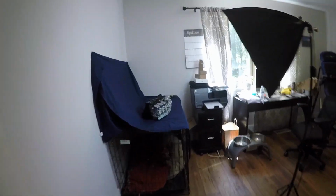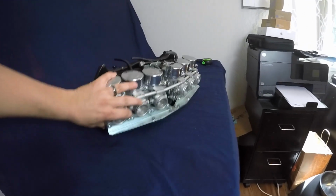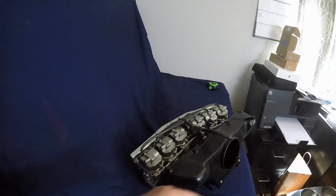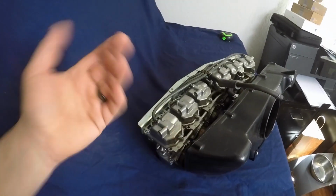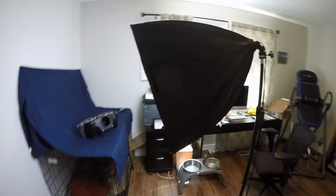So I realize I talk about eBay a lot, but I don't actually show you all the time what I'm doing. So this is that carb rack off the CBX, and I am just getting it ready for a little photo shoot action. And what I'm going to do is we'll pull this off, and I'm going to pull one of the bulls off to kind of show that the inside's clean and all that good stuff. Good old photography light. You can get these things on Amazon. They're really cheap and they work really well.